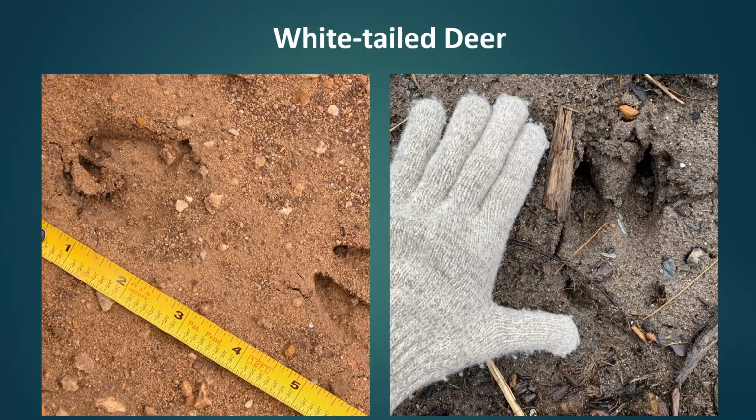Obviously, I think we all probably know what a deer track looks like, but just remember, sometimes the dew claw shows. People used to say that if you see the dew claw, like in that picture on the right, that always means it's a buck. That's not necessarily true. It's just the heavier the animal is, the more likely it is to show that dew claw. But this animal on the right is obviously running at about a full trot.